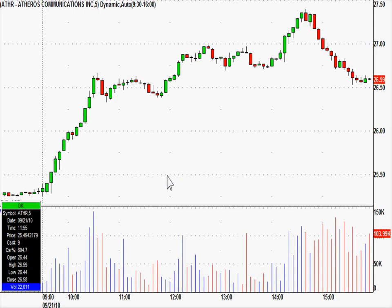And quickly I'll show you ATHR. After the Fed chaos calmed down, ATHR formed one of the setups I love. Okay, this is the opening candle right here. Just straight up. Base for a little bit, another pop up, another base, and then another push up. Big volume on that final push up. Keep all that in mind.